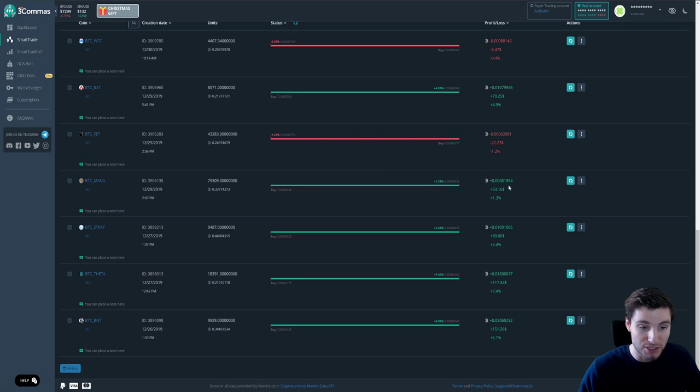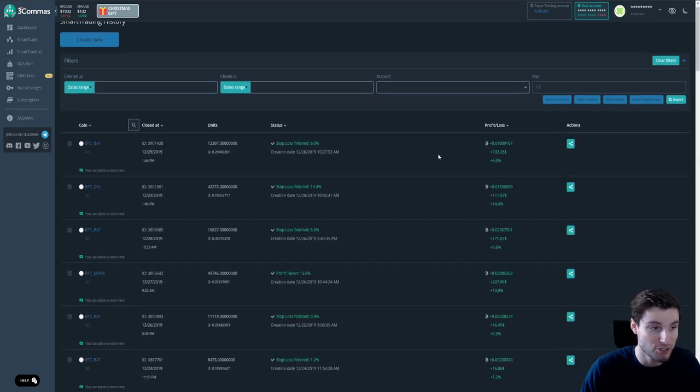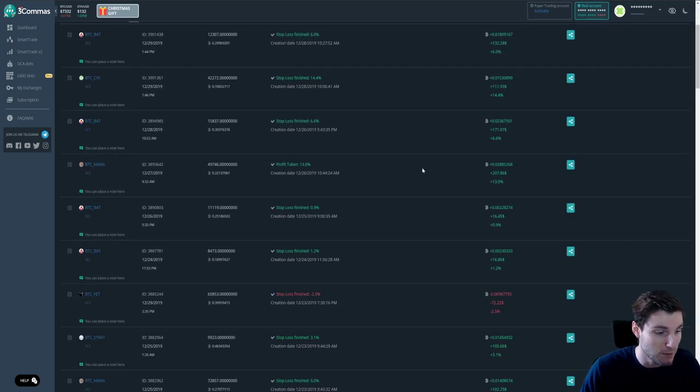So these are some of the positions that I'm in at the moment. It's healthy, about $400 profit to about what my losses are coming in at, about $30, so pretty decent indeed. And then the history of trading, this is just so you can see how well I have been trading this. Again, pretty nice profits, and these are profits from altcoins, obviously.